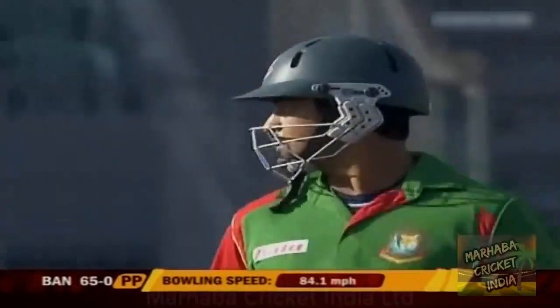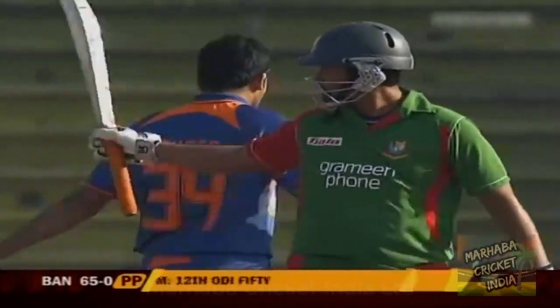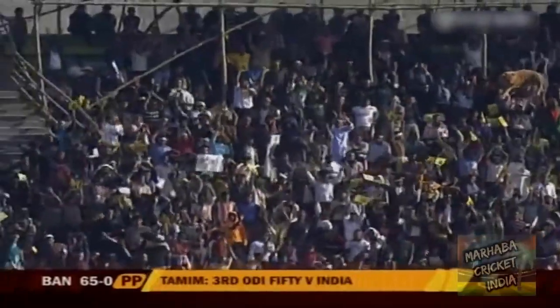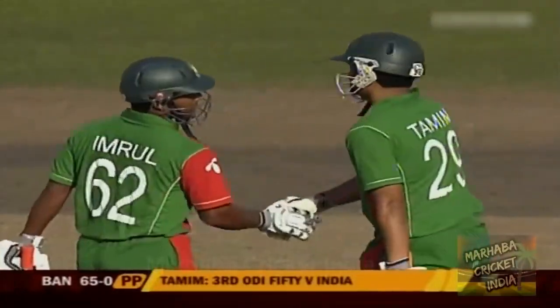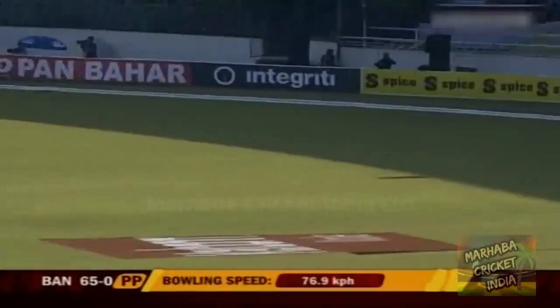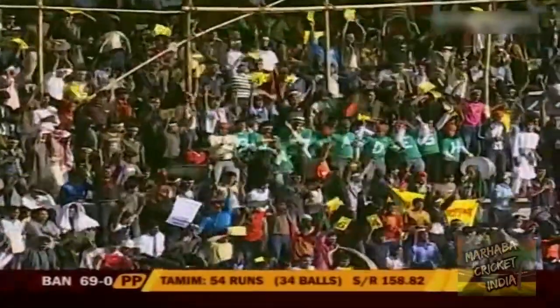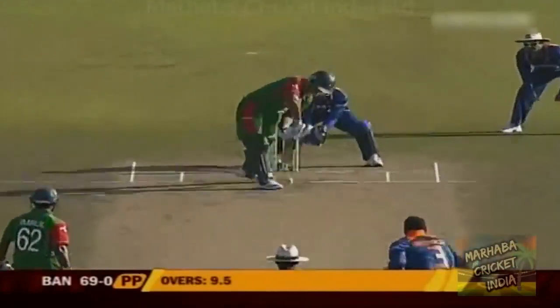This is a brilliant 50. Superb innings. It's come in quick time of just 33 balls. And it's the fastest 50 for Bangladesh against India. Here's Harbhajan. And cut to the offside. Another boundary. So spin, pace coming alike to him. Punched on the onside. This will race away to the boundary.